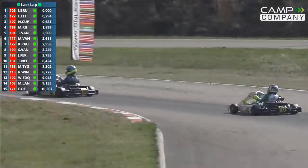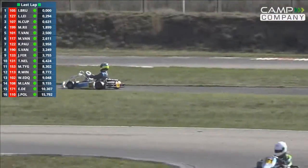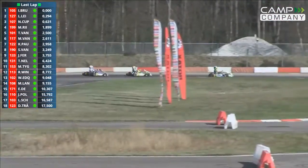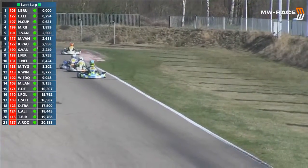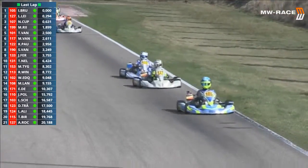Van der Helm, isn't it? Yeah. Defending from Van Vught and Powles. So getting a little bit close there. And I'll tell you what, Ilian Bruinzeels has done enough for me. I don't think he's going to be caught here.